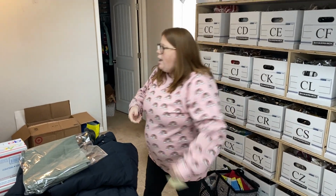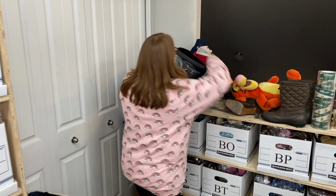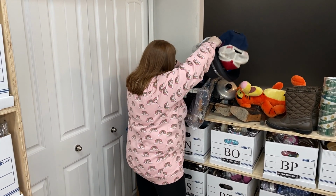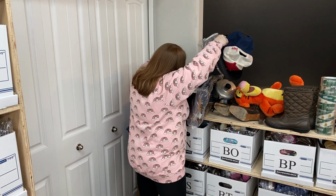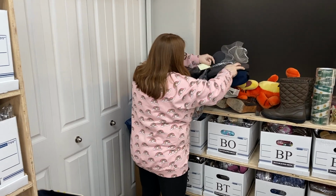All right, then I sold a hat for a very low price because our hat basket is very full. Yeah. And we have a bunch of hats in our tub that we need to wash, so I'm trying to get rid of some of these older ones.